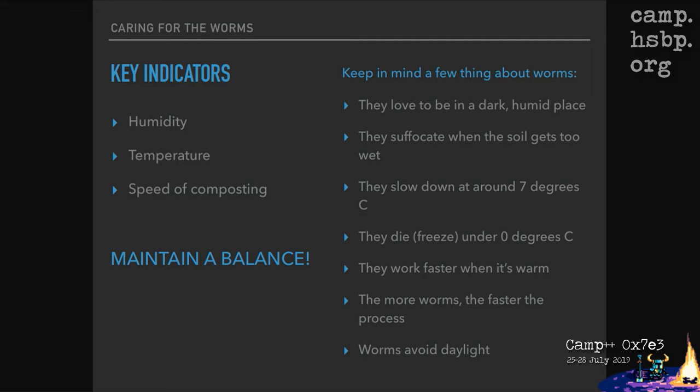And when it's warm, they work faster. So in the summer, you can count on them when you eat fruits and veggies. And the more worms, the faster the process is. And you have to know that they avoid daylight. So anything that's on the surface, they won't eat, because they won't come up for it. They will only go down into the darkness.